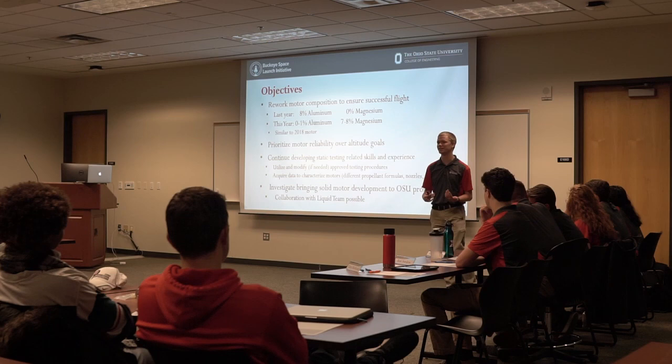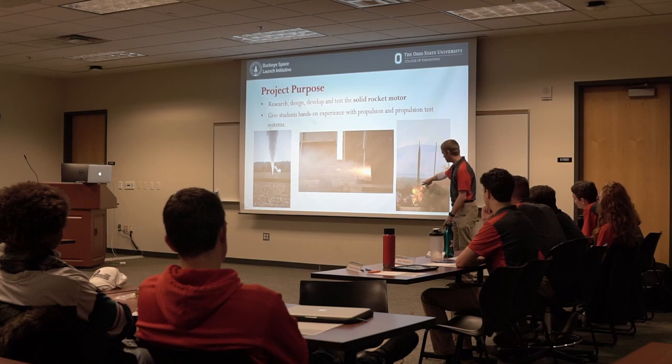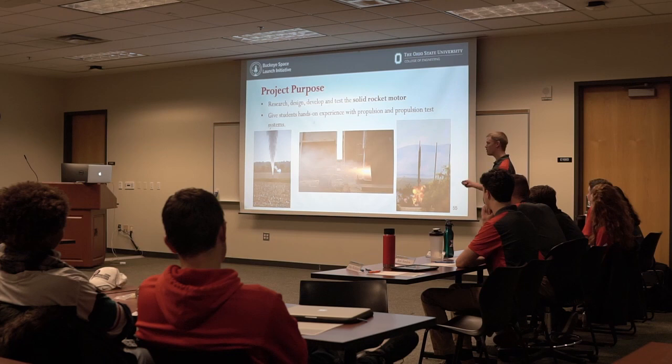Those of you that are aware of last year, we had a rapid unscheduled disassembly of the motor, and that didn't go too well. That's this picture right here. It doesn't really look like it, but this little dot right there, that's fuel coming out of the back of the motor. We don't want to do that this year.